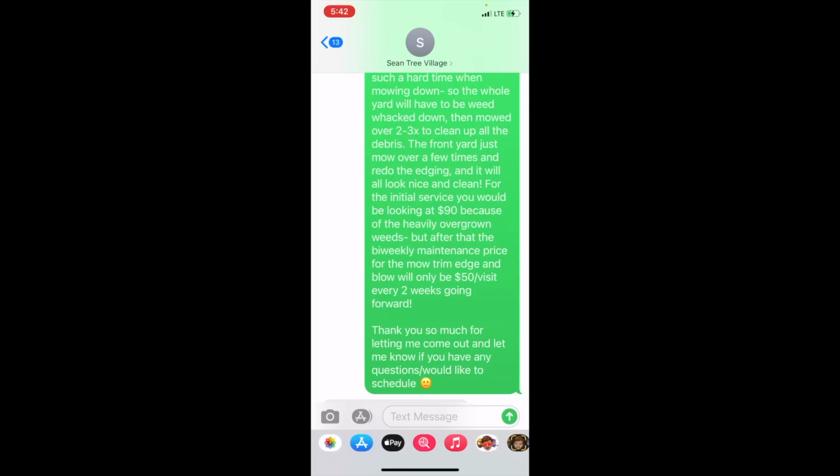So read that right there. $50 per visit every 2 weeks. That clearly means $50 per mow. If you want to mow twice a month, that's $100 per month. So nowhere here does it say $25 per cut, $25 per mow. I'm telling him, for me to come mow your yard front and back, it's $50 per visit, and I think a bi-weekly schedule will be fine. So every 2 weeks, I'll be there, and I'll mow the yard. $50 per visit, $100 per month.